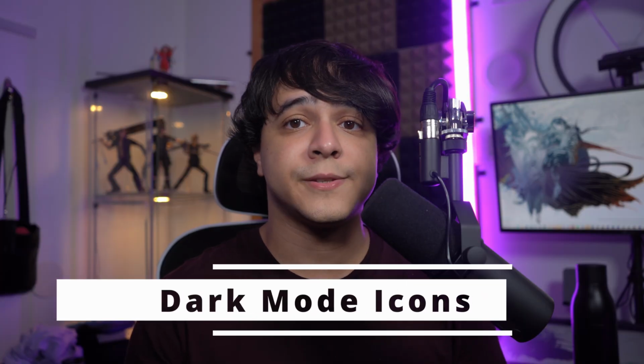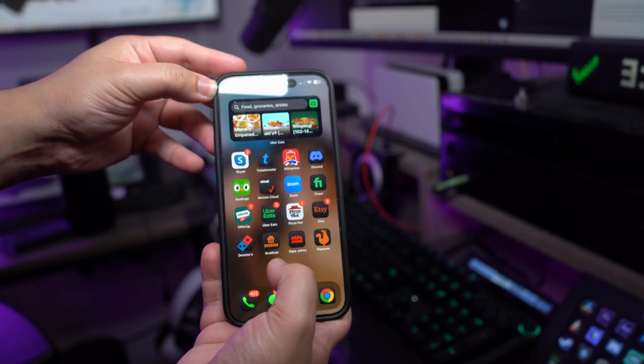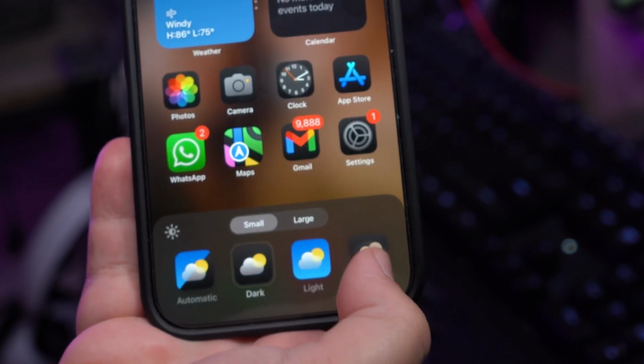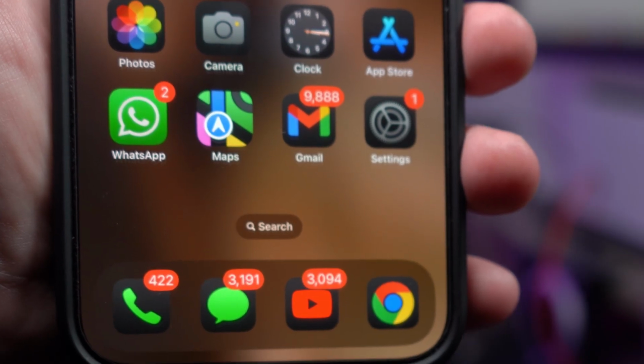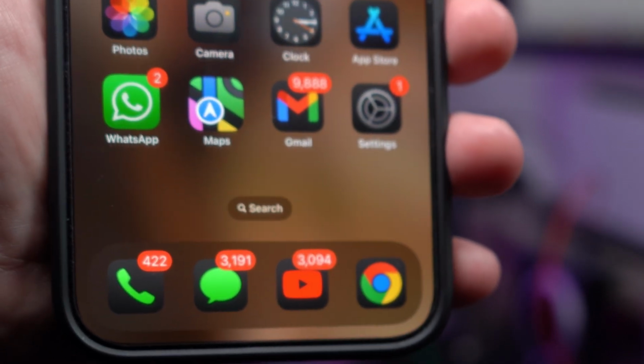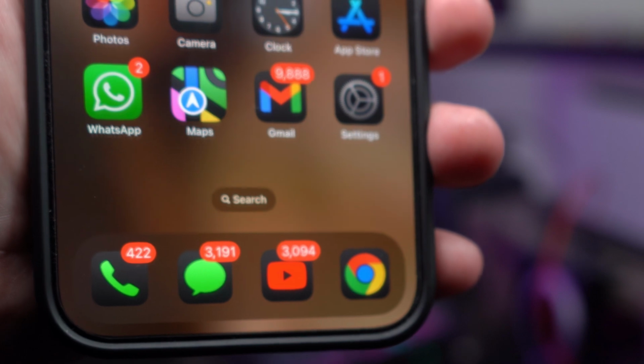Dark mode icons. Further refinements have been made to dark mode icons, improving their visibility and aesthetics across the user interface. Now, this will apply to more third-party apps, which is nice if you prefer to use dark mode. Now, it is worth noting that the Maps app has also received a facelift of sorts in terms of the actual look of the app. You should be able to notice it regardless of which mode you use, but it does look ever so slightly different.